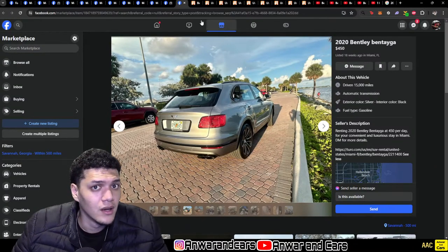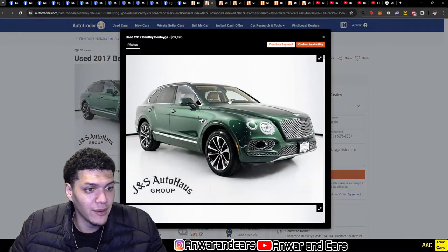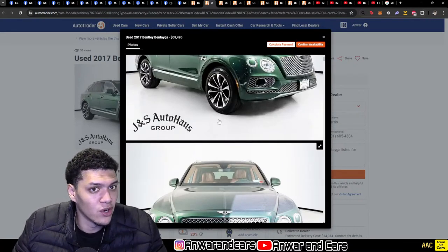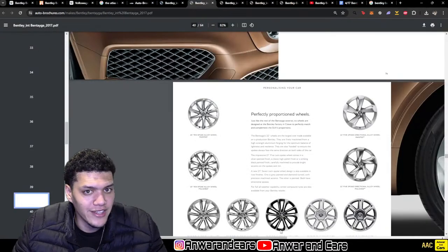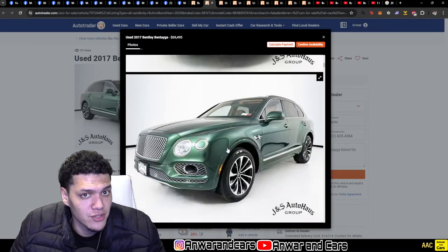Cool. All right, let's move on to the last place we're looking to add today, Auto Trader. We have a beautiful first example. This one's in green. Very British spec. Here we have green on tan. This one's a first model year W12 model. Oh, man, I always forget the wheels. This one is on the 21-inch 5-spoke twin alloy wheels. These ones are going to be black with diamond turn finish.